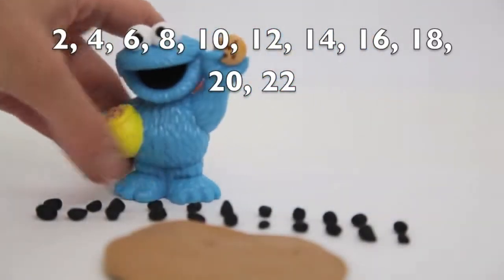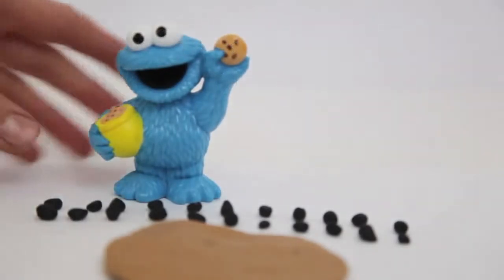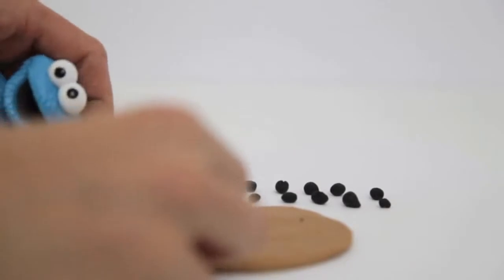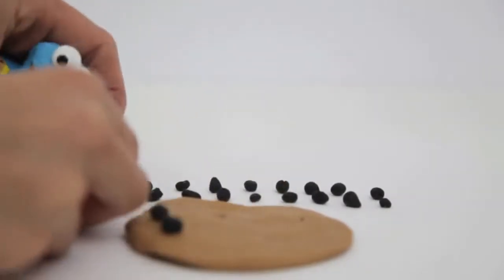2, 4, 6, 8, 10, 12, 14, 16, 18, 20, 22 chocolate chips. Me love chocolate chip cookies. Now let's put the chocolate chips on the Play-Doh cookie.